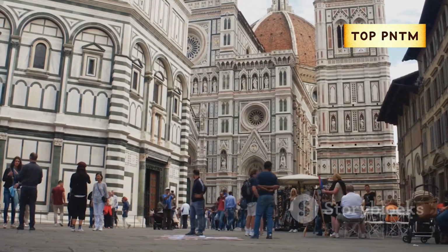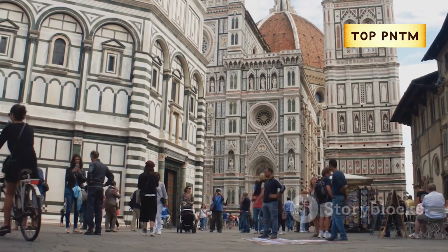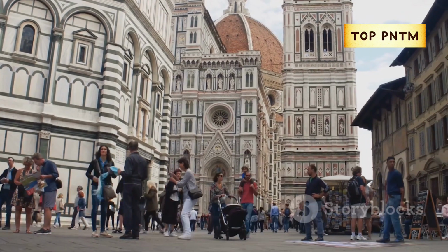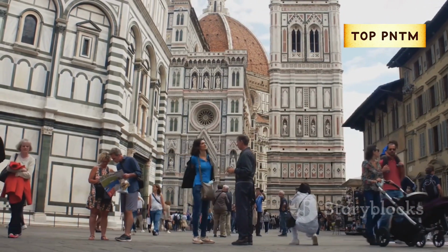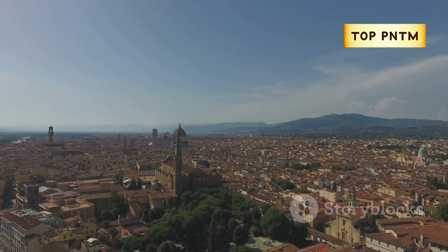Make sure you climb to the top of the dome. The view from up there is absolutely insane. As you ascend the 463 steps, you'll pass through narrow corridors and steep staircases, each step bringing you closer to an unforgettable experience. You can see all of Florence and the surrounding Tuscan countryside.